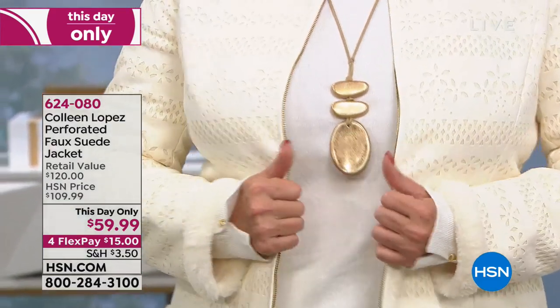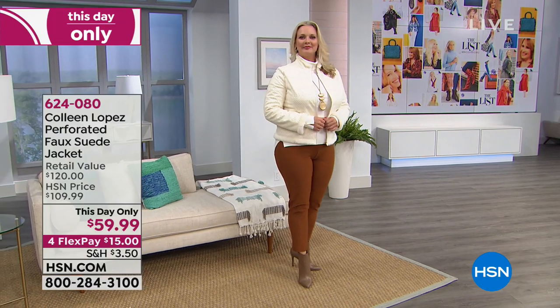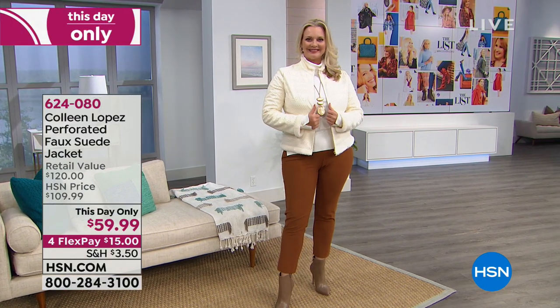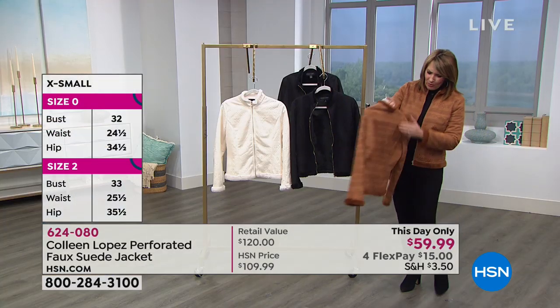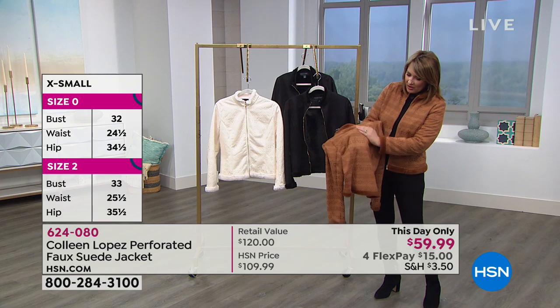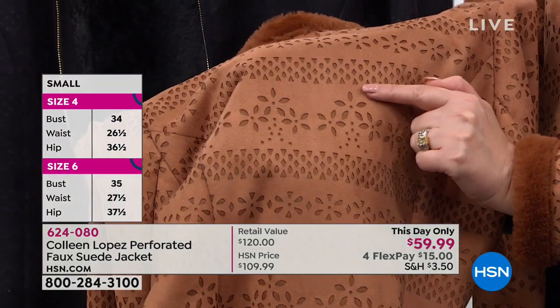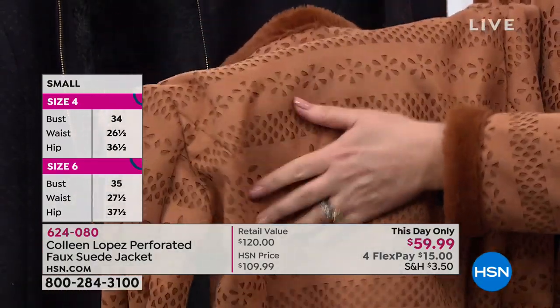This is measuring 24 inches long, extra small through 3X of the sizes that are available. And it's this beautiful perforated faux suede. So the detail on the suede, our New York design team showed us this suede. We thought that is so pretty. And it shows up a little bit better on the lighter colors because you can really see all the little perforated cutouts. See how pretty that is? And again, if you could feel it, it's really, really soft.